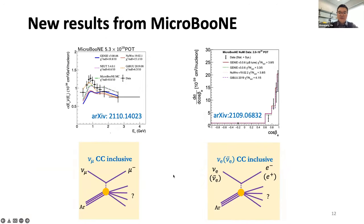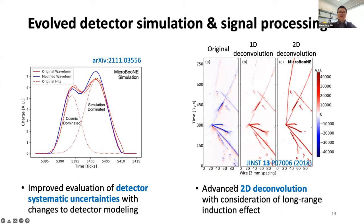Now, let me report the new cross-section results from MicroBooNE. In this round of results, MicroBooNE has significantly improved the detector response in both the event reconstruction and the simulation. An advanced 2D deconvolution technique, considering the long-range induction effect, leads to unprecedentedly clear images. An improved detector simulation, including such long-range induction effect, leads to much better data Monte Carlo agreement. These advancements lead to significantly reduced detector-related systematic uncertainties, which are evaluated with alternative detector modeling simulations.